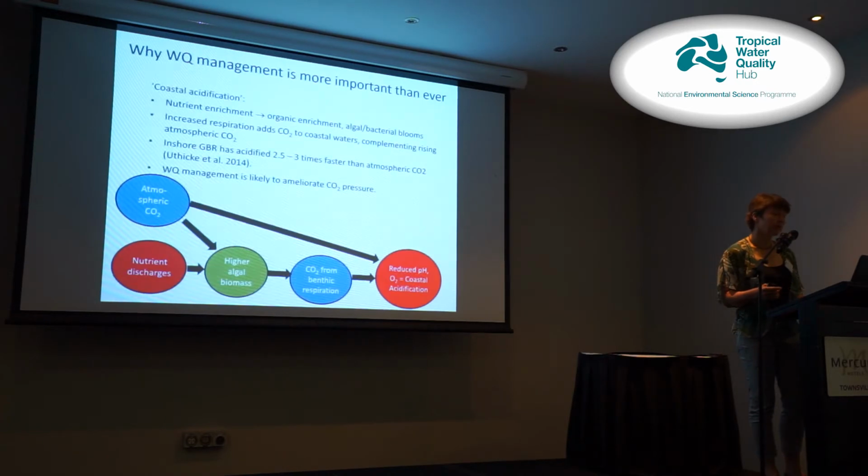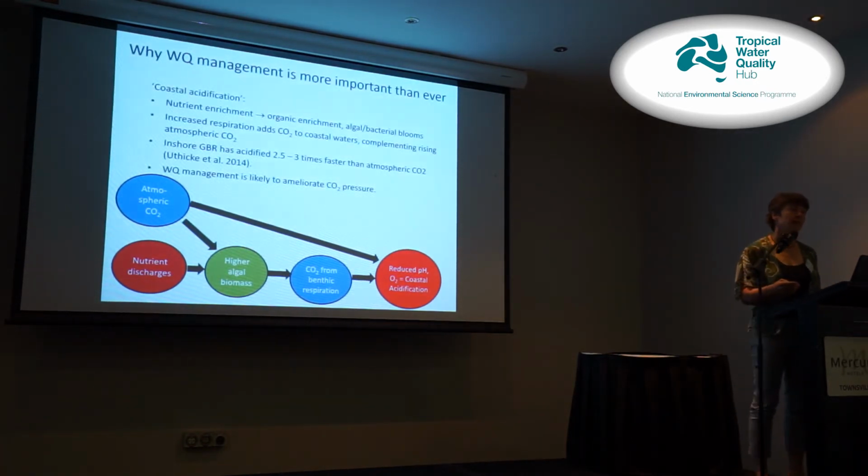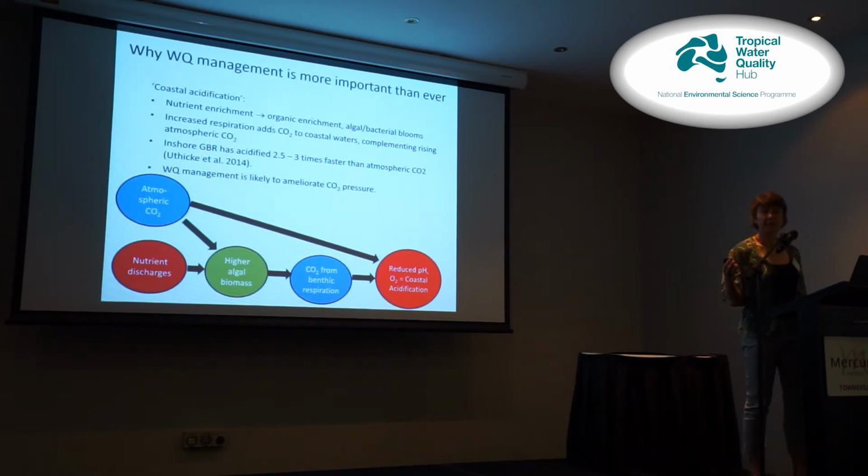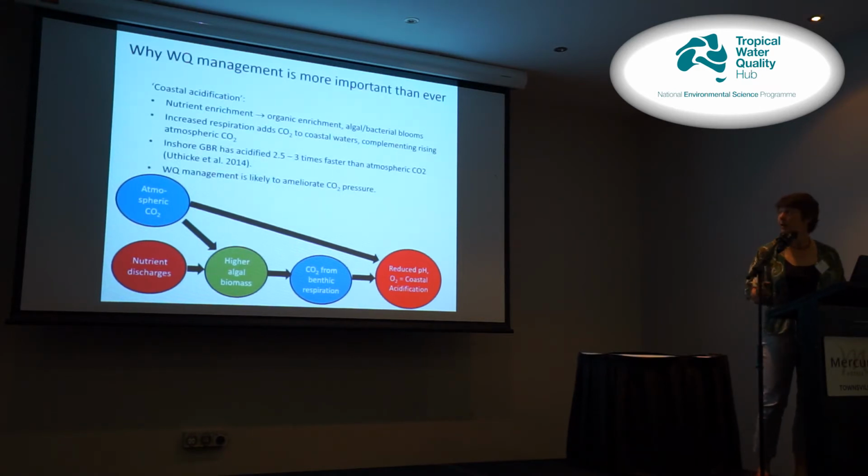And that is a really important thought in the context of coastal acidification, which is a topic we have not really addressed yet so far, except through Sven's paper, who showed that the inner GBR is acidified 2.5 times faster than the atmosphere and reefs further offshore. Why is that? Because again, nutrients that are coming down the rivers are adding to the CO2 load in the system through organic enrichment, through increased respiration of the inner areas, and that is leading to what we're calling coastal acidification. It's a process that is very much unstudied today, but it seems to be happening on the GBR.